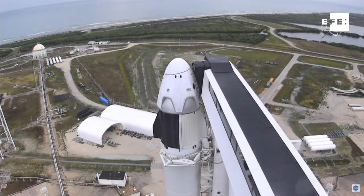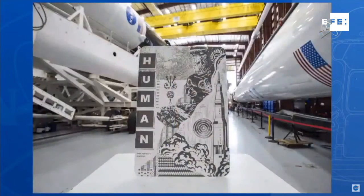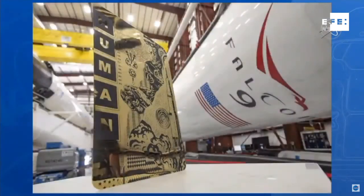All right. Now, while there's not a lot of cargo in today's mission, Dragon is carrying 2 special payloads, aside from Bob and Doug, of course. The first is a series of custom art pieces entitled Humankind by Los Angeles artist Tristan Eaton. These indestructible, double-sided paintings are made from gold, brass, and aluminum, and they celebrate how far humanity has come, as well as how far we still have to go. It includes a beautiful homage to the Saturn V rocket, as well as a nod to Bob and Doug's current ride to space. You can find more images and information about these pieces on SpaceX's social channels.